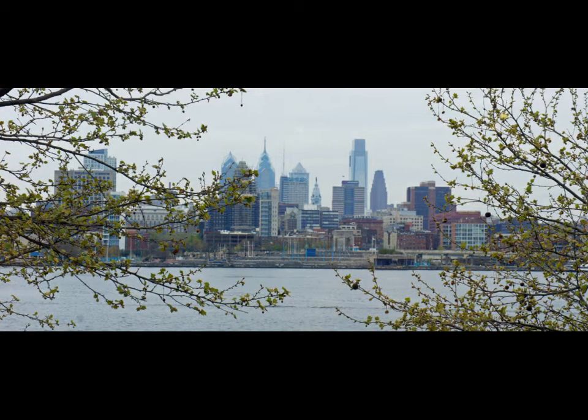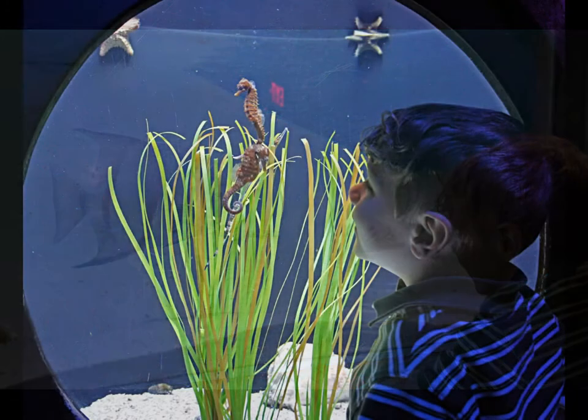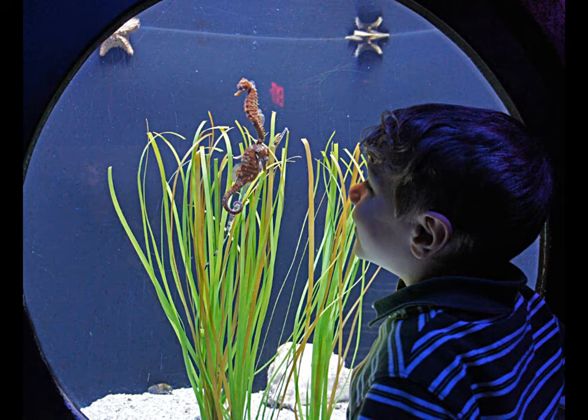Before heading home on Sunday, we visited the Adventure Aquarium, which is actually in Camden, New Jersey, just across the river. The first thing we saw at the aquarium was a nice view of the Philadelphia skyline. This was a really great kid-friendly aquarium.